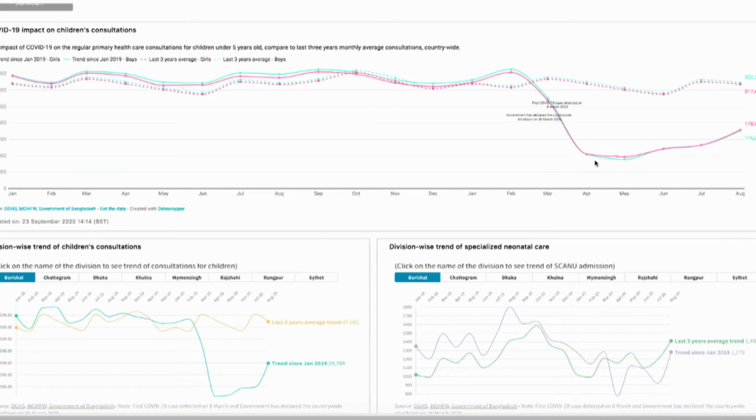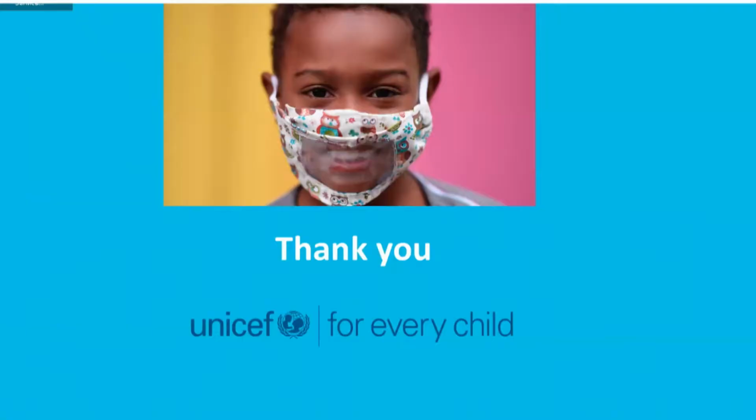And while services are slowly opening, here in August, about a month ago, we still only see 50% of the children who would go to a facility are now going. So these types of dashboards really give us a good overview of the situation in countries to be able to estimate where there is a need to really restart services. So I'll end there, and happy to take any questions that you might have.